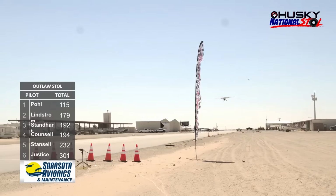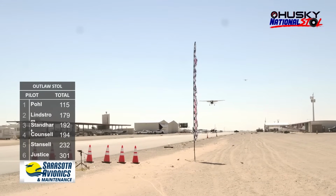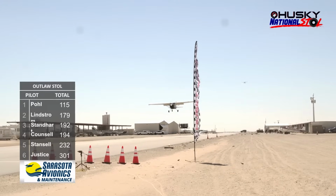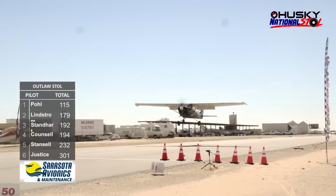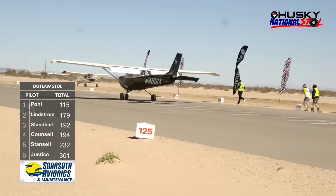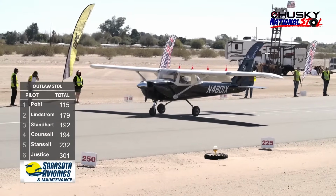Found out through some other aviation friends that I have, I've got some friends that race F1 at Reno in the little Cassettes. And some of them credit their ability to fly that little short coupled Cassette with time in the Piper Pacer. Okay, here comes Joanna in the 150. Dropping it in. Maybe right around 200 feet there for Joanna.